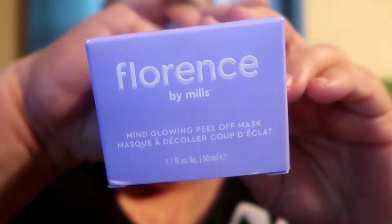For me, it's new. Florence by Mills, Mind Glowing. How is it mind glowing? Mind Glowing peel off mask. Instructions: The iridescent purple peel off mask helps us reset our skin after a tiring week. Purifying charcoal draws out dirt and oil, while witch hazel and lavender oil keeps skin cute and happy. Just wait until you peel it off.